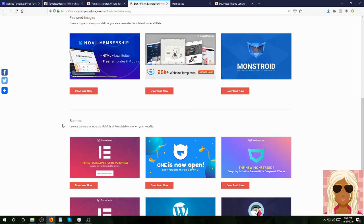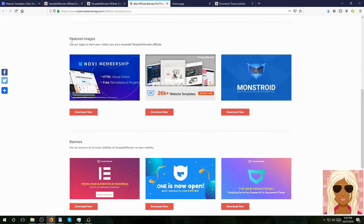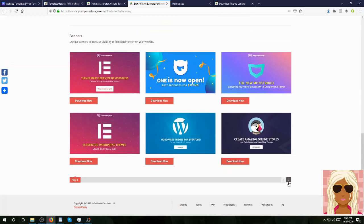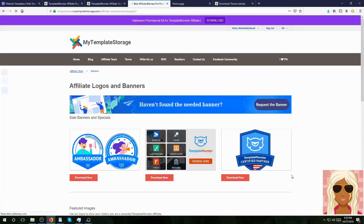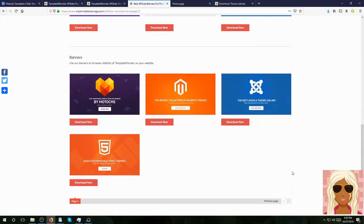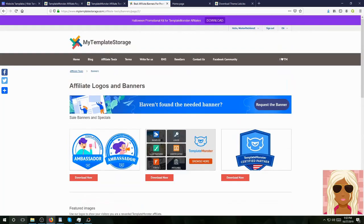These are banners, by the way, which you can download. They have featured images as well that you can use as logos to show your visitors you are a rewarded Template Monster affiliate. So you have all these things in play. I think they have more pages on it. No, only two pages really on this. So let's see the designs. Pretty nice, simple, innovative, but nonetheless sweet, short and sweet and to the point. Definitely like that. So you guys, you get into that.